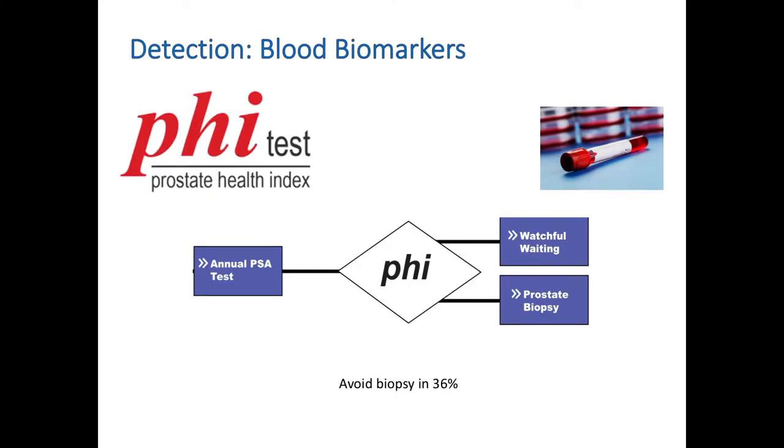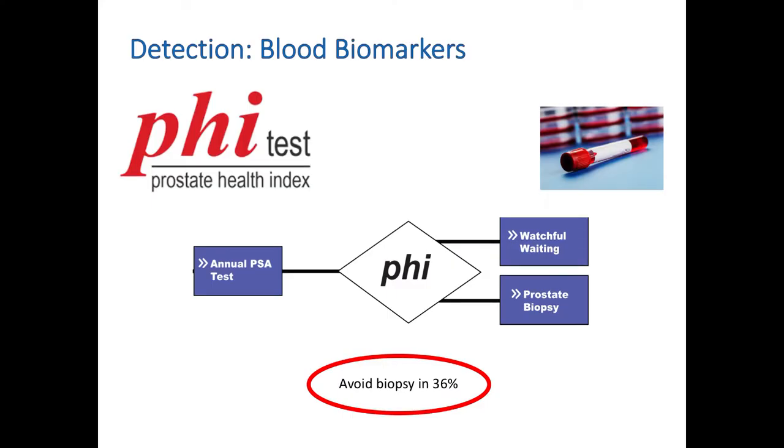The first such test was called the Prostate Health Index test, which was used in people who have elevated PSA and were candidates for biopsy. But instead of going directly to biopsy, they would have this test. And based on the results of this single blood test, up to around 36% of patients could avoid having a biopsy because the test would suggest the risk of cancer is low.